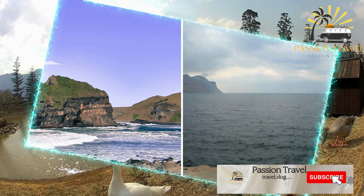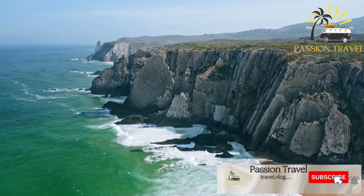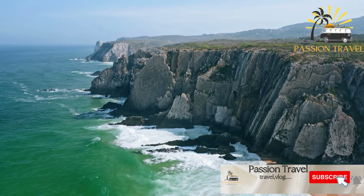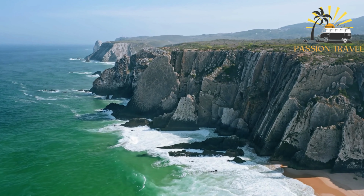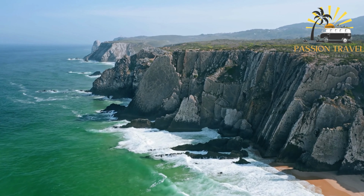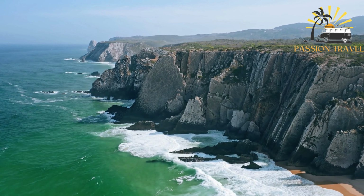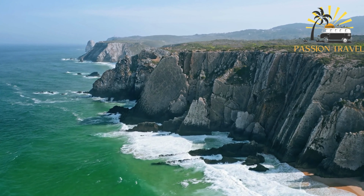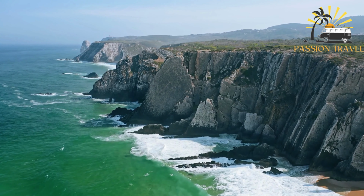Wild Coast. The Wild Coast is a term that is used to describe the rugged and largely undeveloped coastal region of South Africa, stretching from East London to the border with KwaZulu-Natal. It is known for its scenic beauty, with rolling hills, lush vegetation, and unspoiled beaches. The area is also home to several traditional Xhosa villages and a rich cultural heritage.